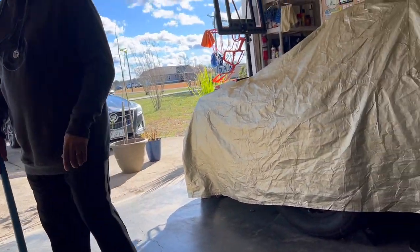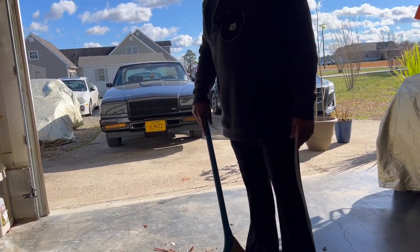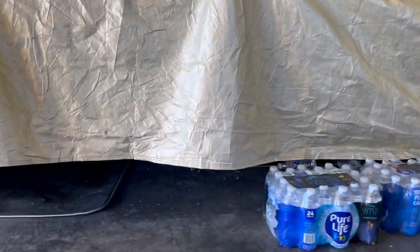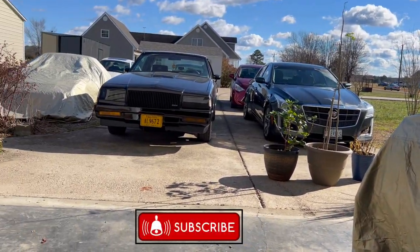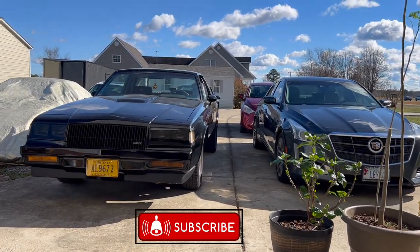How many GNXs were made? 547. Yep. Next one. I gotta drive this. Yeah. I gotta put the first fuel in it. We have to drive that thing.